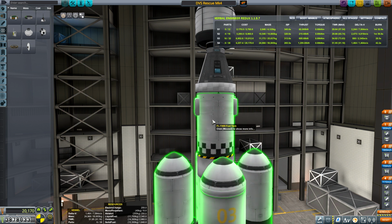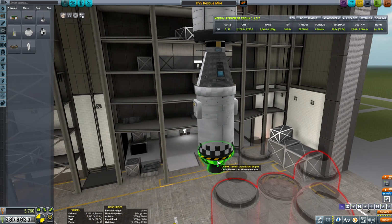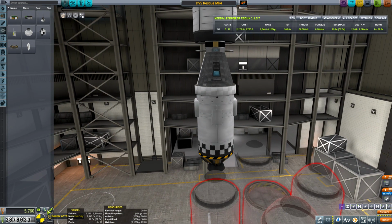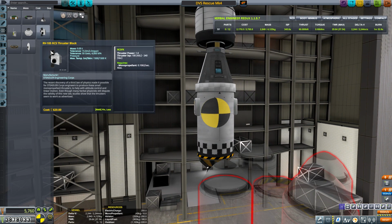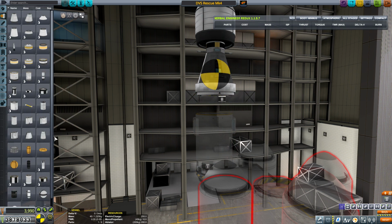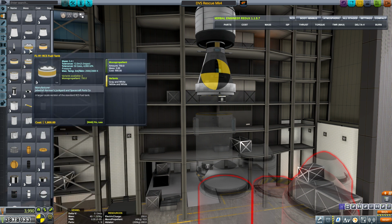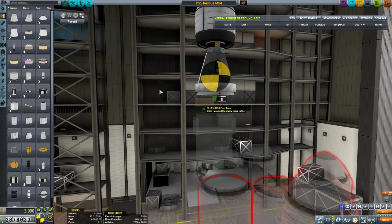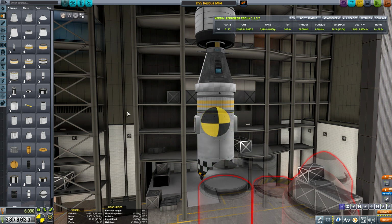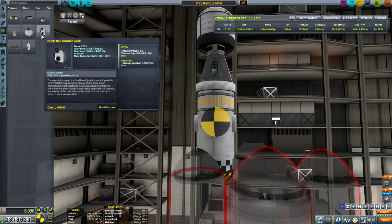Hold on. Let me disconnect this part here. All right. Let's see. This will be... No. Center mass. There we go. We will need an RCS fuel tank on there, first of all. Which one? No, not that one. There we go, that one. Okay, center of mass is right there. Let's get our command and control.